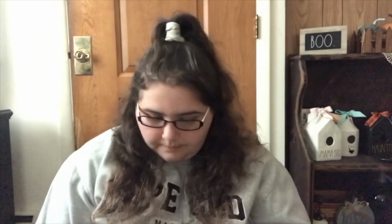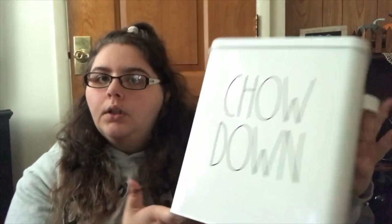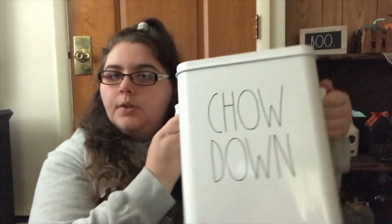The last thing that we found is actually for Bella. We got one of these a while ago, but it wasn't the one that we actually wanted. So we just got it because we weren't sure if we were ever gonna find the one that we actually wanted. So we got the Chow Down dog food box. Her food is already in here, so I'm not gonna open it, but yeah. So we just put her dog food in here and then it just sits on the top of her cart.